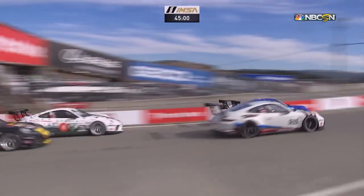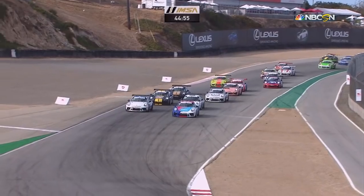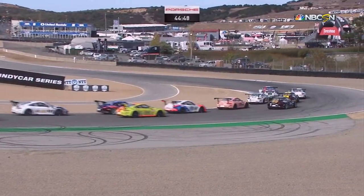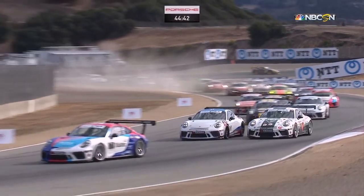It's go time for WeatherTech Raceway Laguna Seca, climbing up the hill to the hairpin in turn number 2. Around the bend in 1. Root has the advantage to the inside. Dickinson trying to swing around the outside. DeAngelis will try to get to the inside of Dickinson.